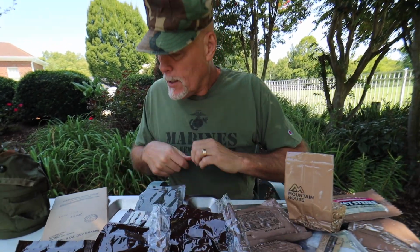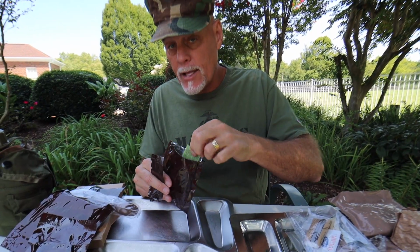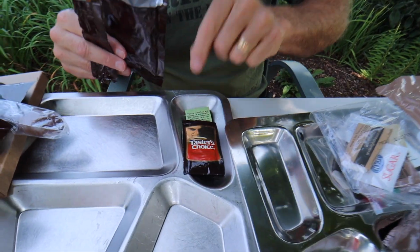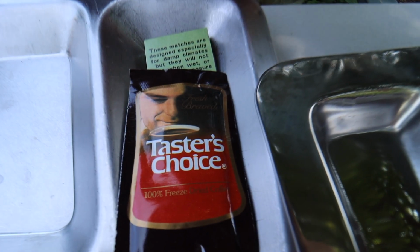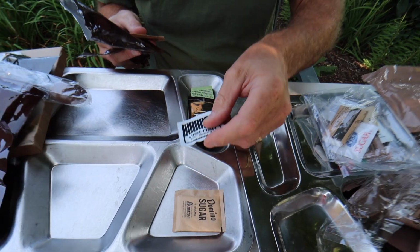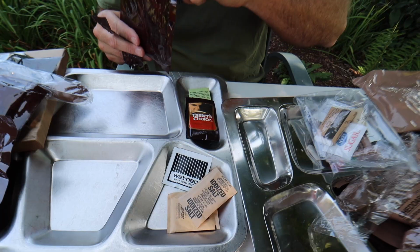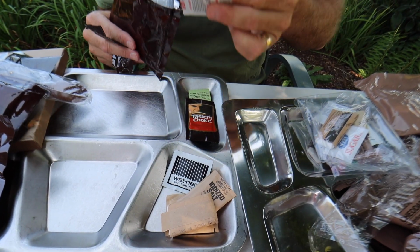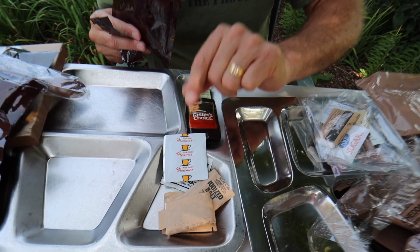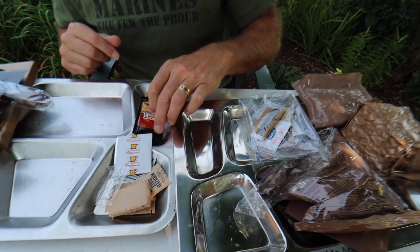All right. So for our old accessory pack, it's accessory pack A. They had several different styles. Our matches, we'll try those in a minute. Taster's Choice. Isn't that guy enjoying that Taster's Choice? Just look at him. We have sugar, still soft. A wet nap. They did not have those when I was in. That's interesting. Salt. Toilet paper and napkins. Ooh, non-dairy creamer in quite a special little package there. And our gum. That's packet A.